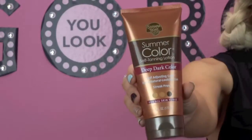I'm actually wearing it right now, and I feel moisturized, and I feel normal. I feel like I just have lotion on. I don't feel like I'm wearing a self-tanner, which is what I really love about this. And the color does develop nicely.